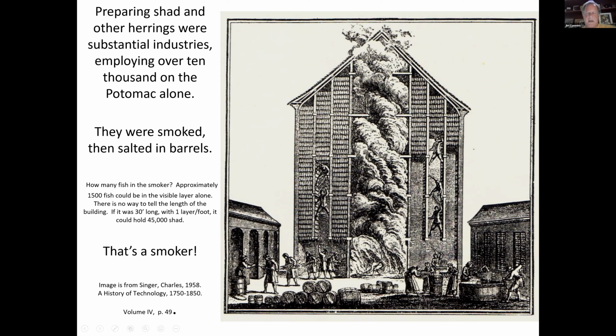I don't know how deep that building was, but if it was just 30 feet long, they were smoking 45,000 shad at one time. So what I'm getting at is the big business. This shad stuff was a big business.